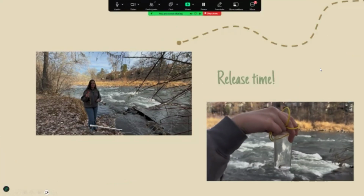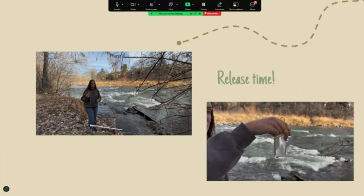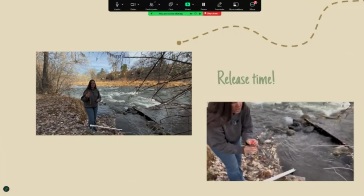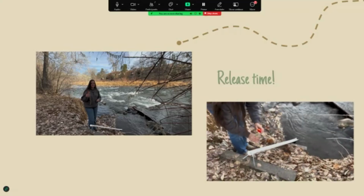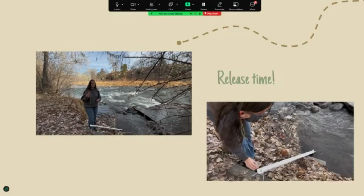All right, so right here I have Swimothy, our trout that we are going to be releasing using our trout slide. So I'm going to go ahead and open up our container and release Swimothy. Everyone wish good luck to Swimothy.